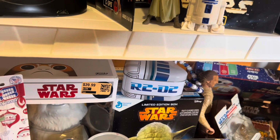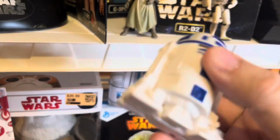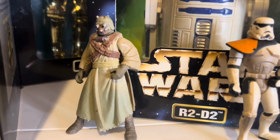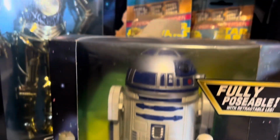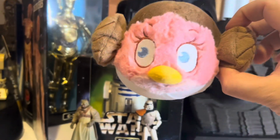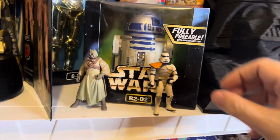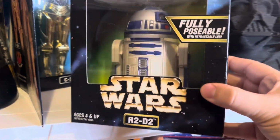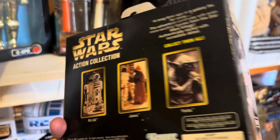A little R2-D2 plastic clip figure coming up, and it's worth about $4. Then we have a couple loose figures, and they're worth at least $2 each. And then we have this Princess Leia Angry Bird plush. She's worth about $8. We have this R2-D2 figure still in the box, worth about $30.